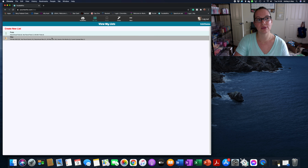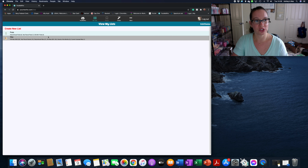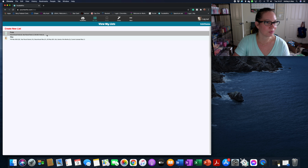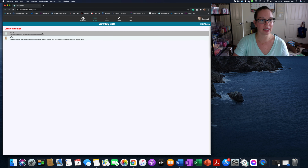And here you can see I have 2 lists made, because when I first started, they didn't have any of the Scentsy stuff in here. So I am literally starting over from scratch, because before I had a bunch of stuff in there that I had to take a picture of, and it didn't look very good. So this is just me starting over, and I didn't put everything in here because I wanted to show you how to add stuff too. So I started with my wax and my pods because those are what I have the most of.